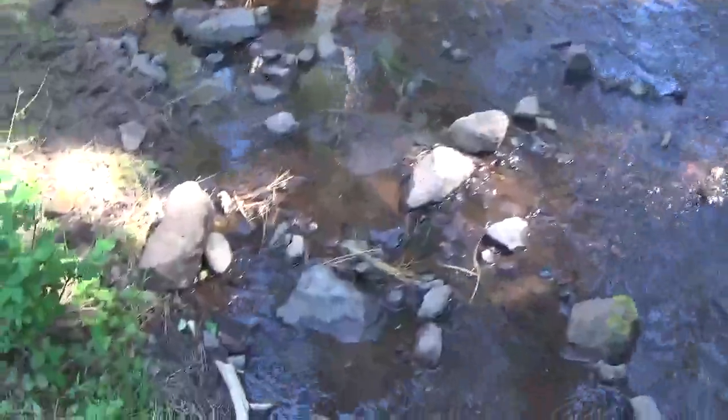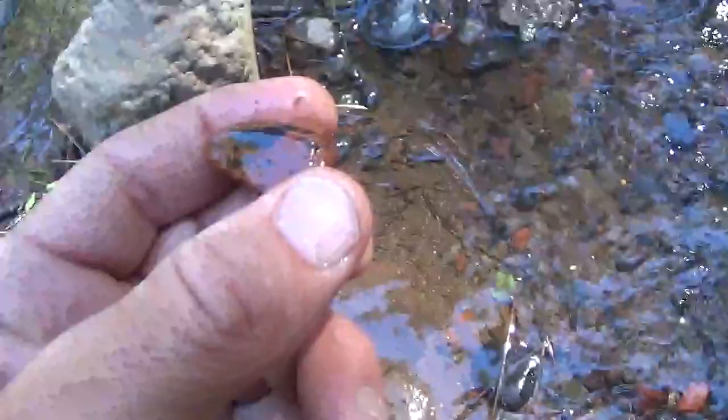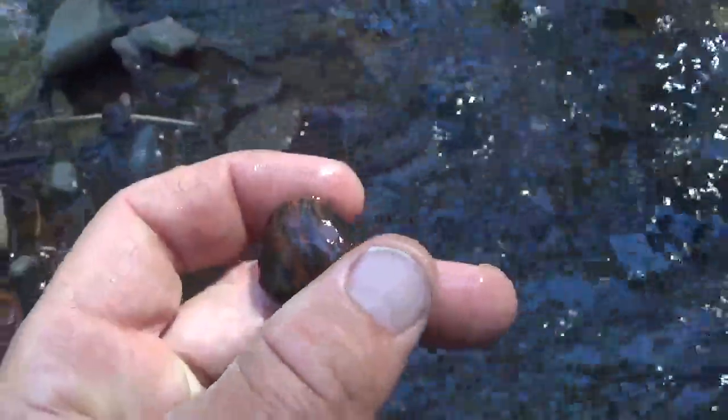You know what this is? This is Davis Creek. Hi, Davis Creek. I've wanted to be here for a long time. Davis Creek is loaded with awesome obsidian. Look at that. Wow. Happy camper.